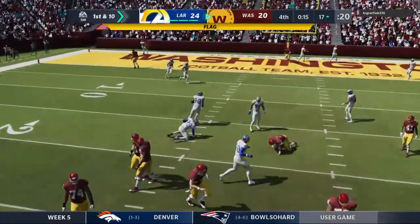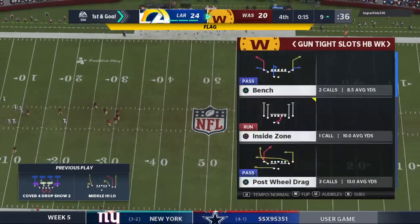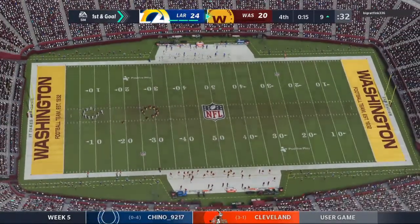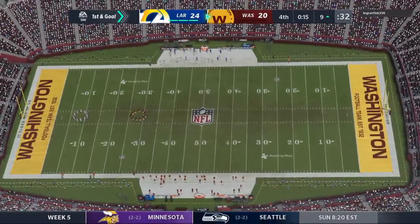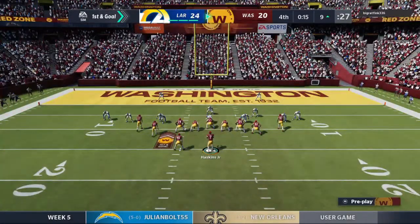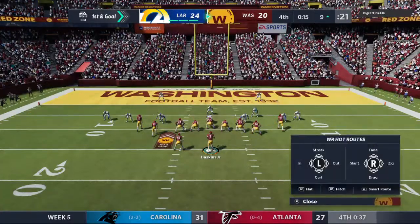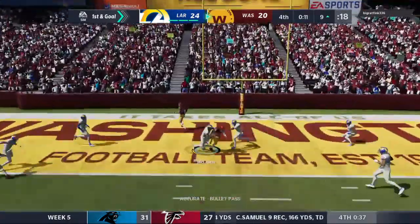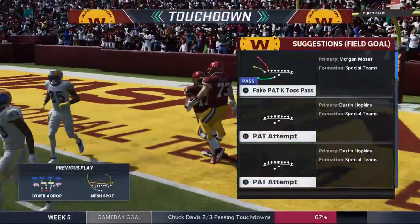And he's taken to the ground, but he was pulled down by the face mask. Here come the flags. And I believe this is going to be a 1st down. So the face mask moves him closer, and now 1st and goal. Here we go with Haskins. And he's got it. It's caught for a touchdown. And they have taken the lead here in the final seconds.